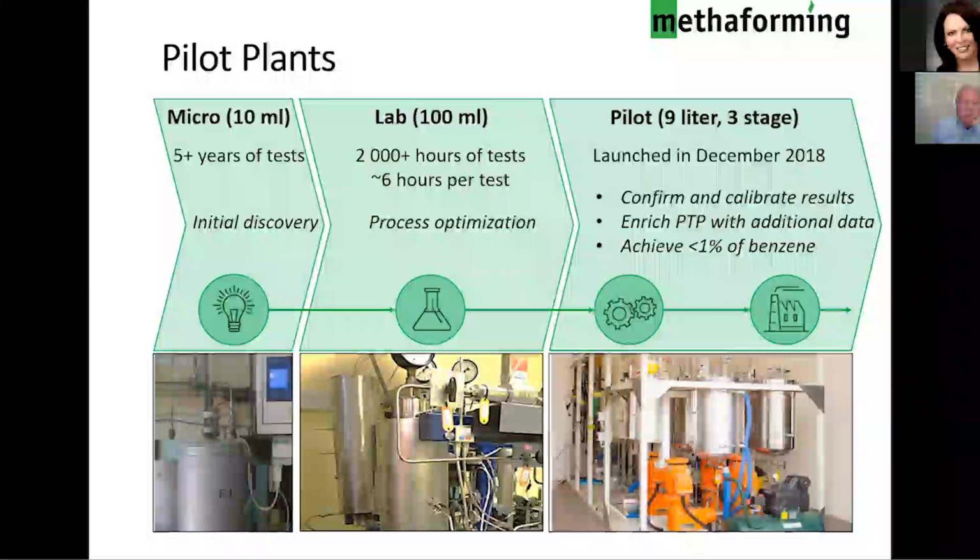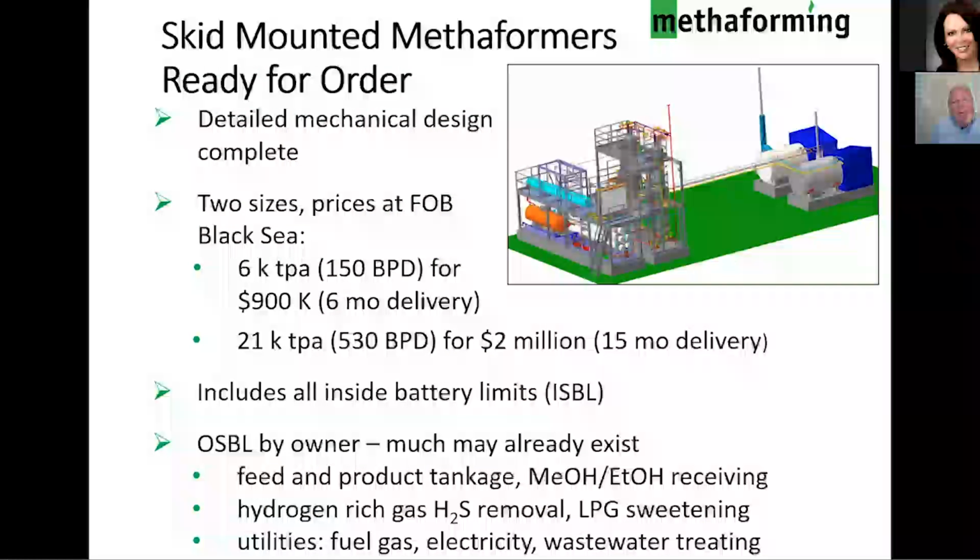We have much interest in this process for locations that have stranded naphtha. And for that, we have worked with a Russian EPC company to develop the detailed mechanical design for some modular skid-mounted methaformers ready to order. We have 2 sizes. One is the 6K TPA unit at a cost of $900,000 FOB Black Sea, 6-month delivery. The more popular one is the 21K TPA unit at a cost of $2 million FOB Black Sea with a 15-month delivery.